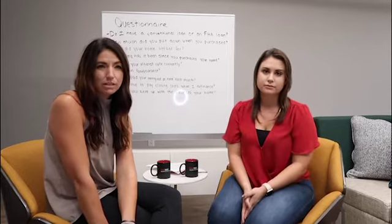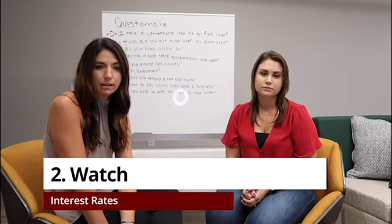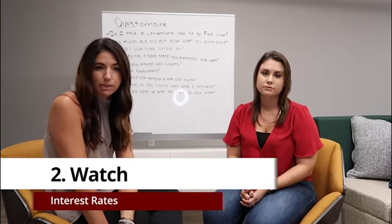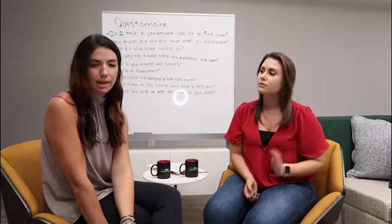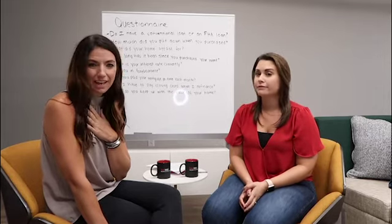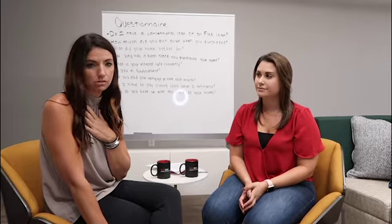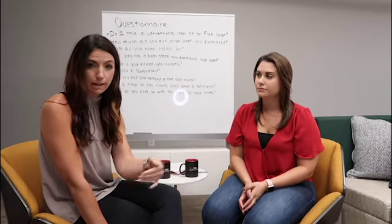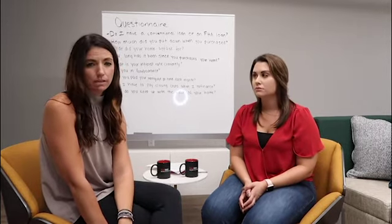The second way that you can save on your mortgage is to watch interest rates. I had a client who's about to close on a house this month that got 2.25. She was able to get a 15-year loan, which is great. But even on the 30-year loan, we saw one at 2.875. And my interest rate currently is 3.8, and I'm like, okay, I need to refinance right now, because that'll help save tens of thousands of dollars over the course of the 30 years I have currently with my mortgage. So that's the second way that you can save.